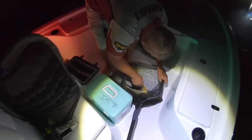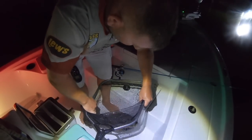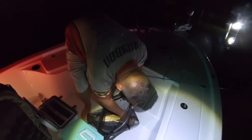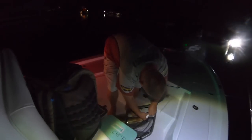Bring him. Nice slot, dude. Nice slot, bro. Heck yeah, fist bump. Bam. Nice slot. Guys, check out this nice, beautiful slot red that he just caught. Heck yeah, dude. We ran up on a school of them chilling in this light. I'm going to get out there and see if I can't get on one.